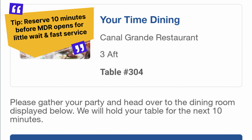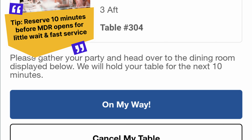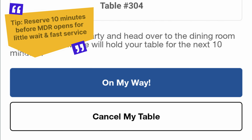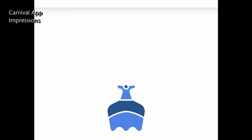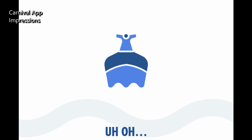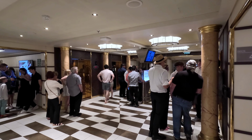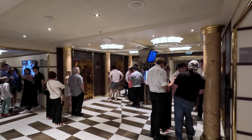If you do that, typically you'll get a table soon after the restaurant opens and be finished with dinner in less than an hour and a half. Relying on the Carnival app to make reservations does come with the downside of delays if there's a systems outage. We experienced that one night and had to come down to the dining room to make a reservation physically. Since everyone else had to do that, that slowed down service by quite a bit.